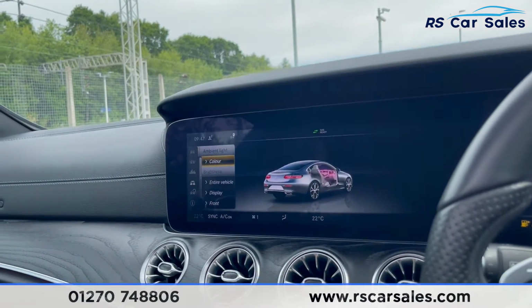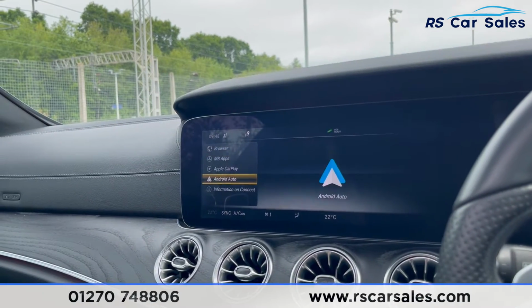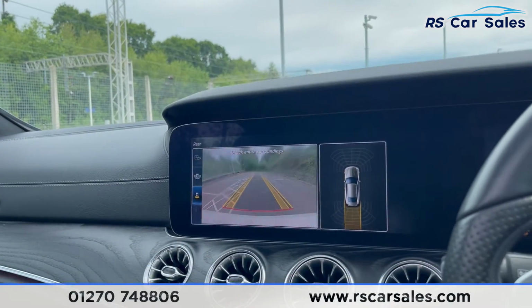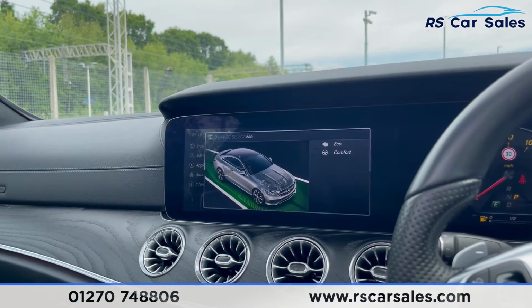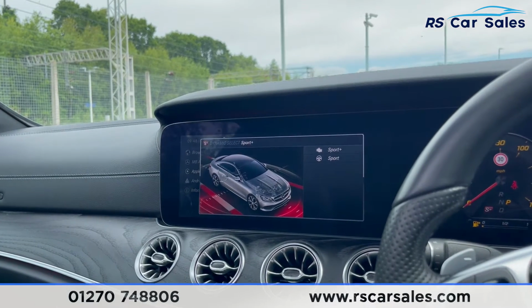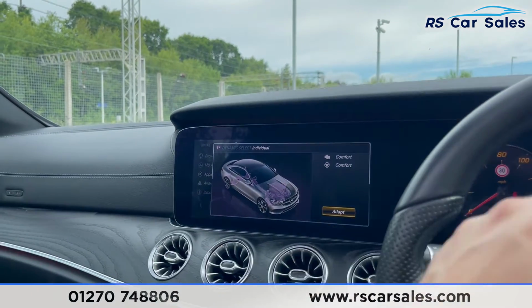Now going to the home menu, go to connect. You can find your Apple CarPlay and Android Auto just there as well. Pop the car into reverse, you can see the rear reversing camera. On the right hand side you have your front and rear parking sensors. We have different drive modes, and I do get Eco, Comfort, Sport, Sport Plus, and also Individual. Now with Individual, you can adapt all the settings to suit your driver preferences.